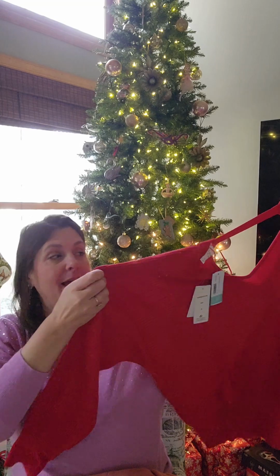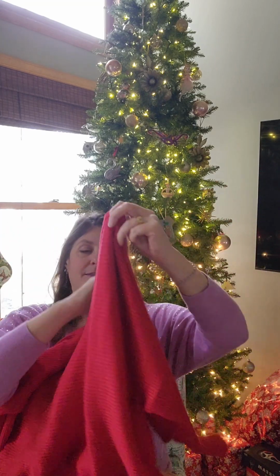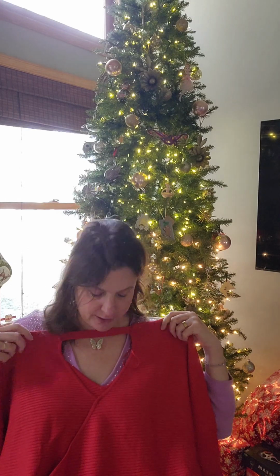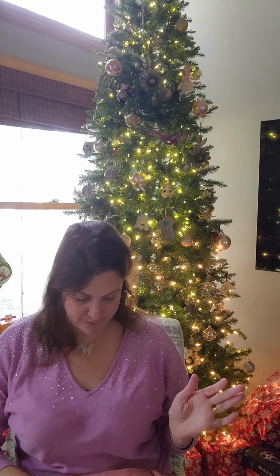Okay, this feels really nice and smooth. It's a vibrant red. It's got the V-neck front, and then it's got this little strap in the back. You guys, this could be really cute. I don't really need a red sweater, but I could just see this looking amazing with jeans and black pants and just fun festive things.